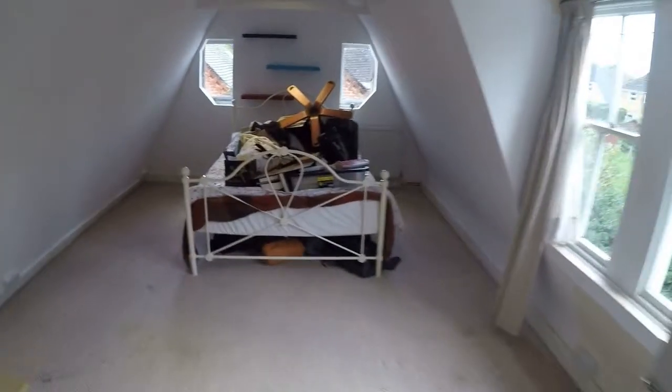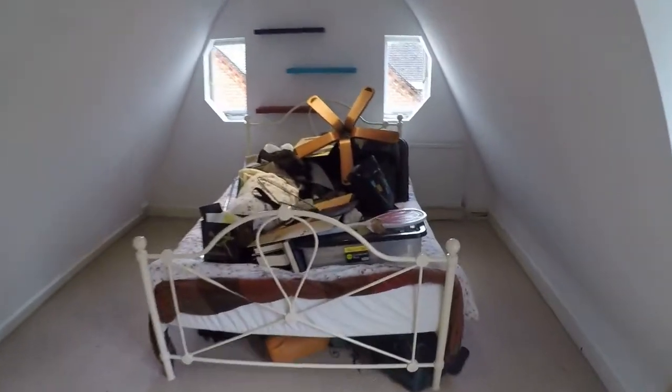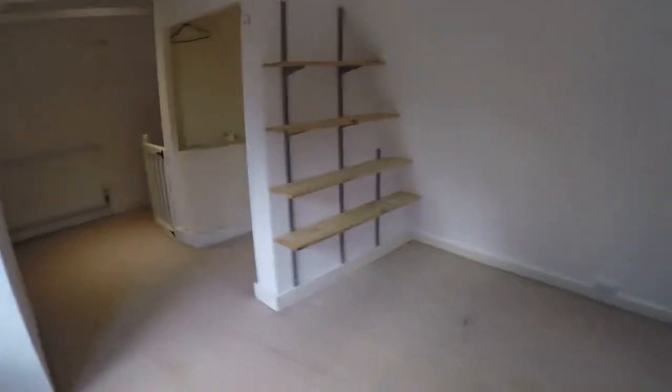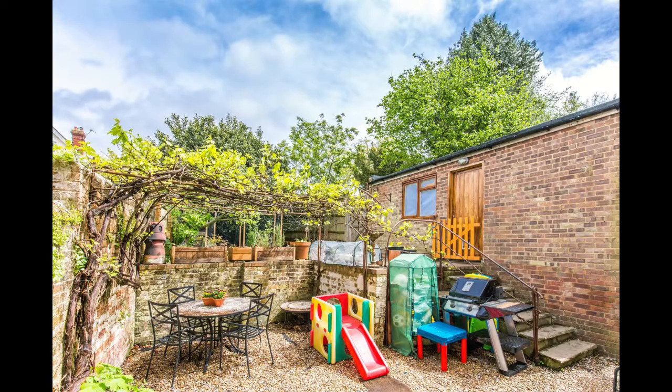And then this is the top floor, isn't it? This is, yeah. Big double room on the top floor. As you see, the clients are slowly moving out. So this property is actually being sold chain-free. But you've got a lovely double room at the top here. It's a quirky room, this, but I think, again, it's really nice.